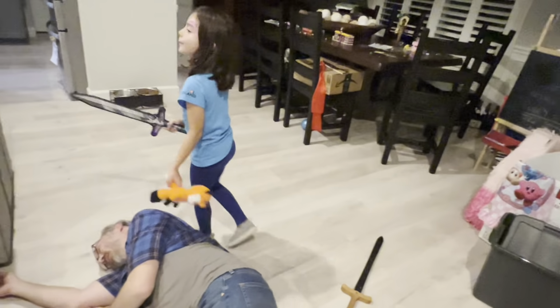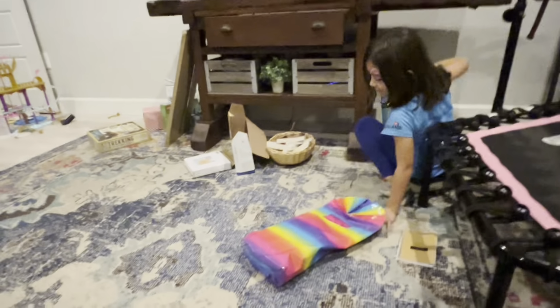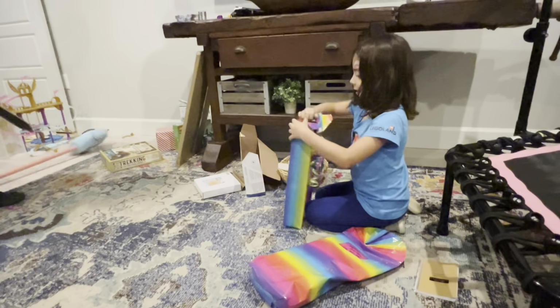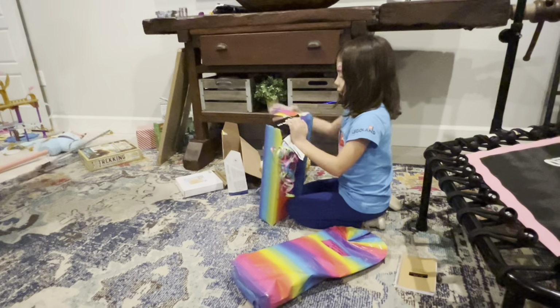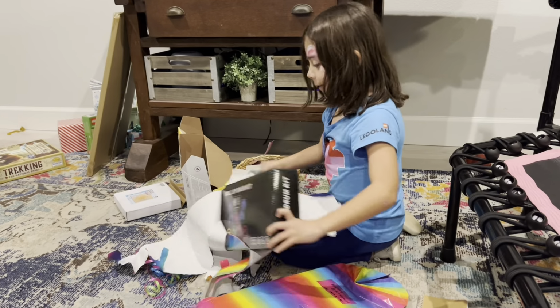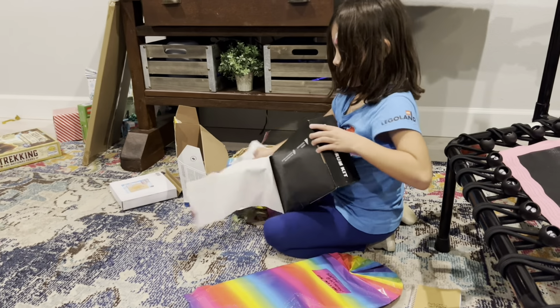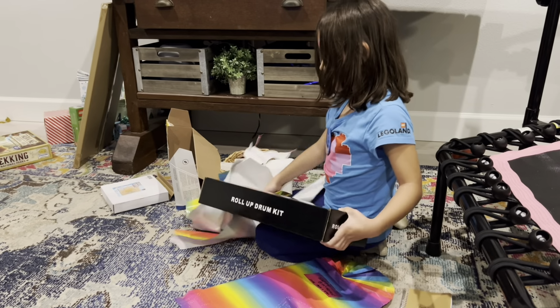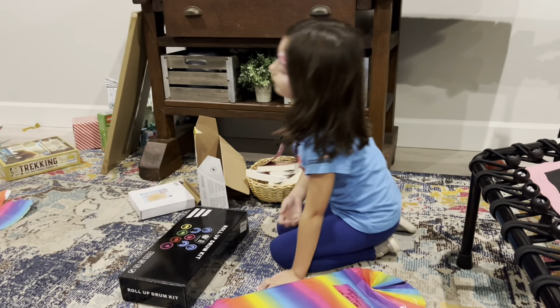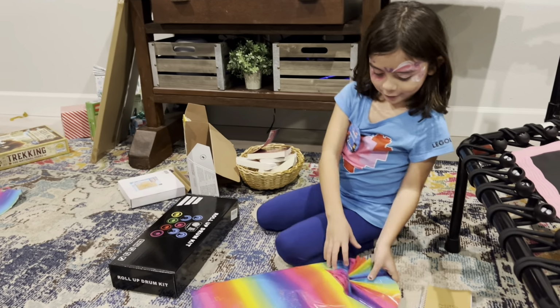How about gifts, Alexis? We have 15 minutes to open gifts and then get ready for bed. Don't they look beautiful? Which one's first? This one. Wait. What is this? It's a roll-up drum kit. Whoa. Thank you, Mommy and Dad. You're welcome. You're very welcome, sweet girl. Daddy, you get the wrapping paper. Thank you. Thanks. Now let's open this gift.